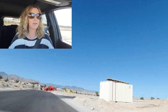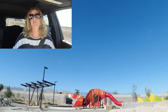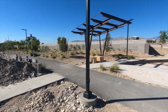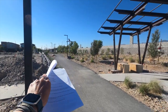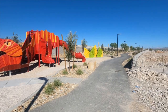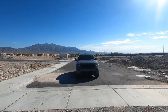So right in this community, they're going to have, I think it's called the, let me see. I'm going to get out and take a video of this real quick. So this is the nature paseo that goes through the community. It goes through this Lennar community, and then you have the dino exploration, the dino dig and the sand pit, and here's the rib cage, and then this trail goes throughout all of Sunstone, which is pretty cool. And then here is the Lennar community right now.